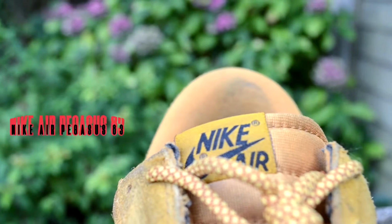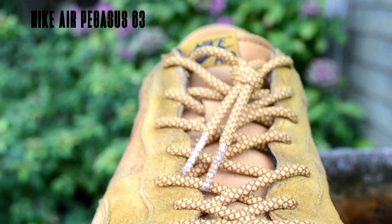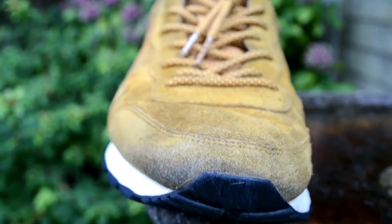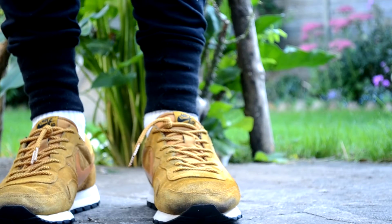Now these were a shoe that I bought, I'm going to say 2 years ago. My girlfriend bought me them for Christmas because I wanted them for a while. I was really interested in the mustard kind of colourway. Wicked shoe, to be honest, man. Like, reliable, affordable. What else do you need, to be honest?